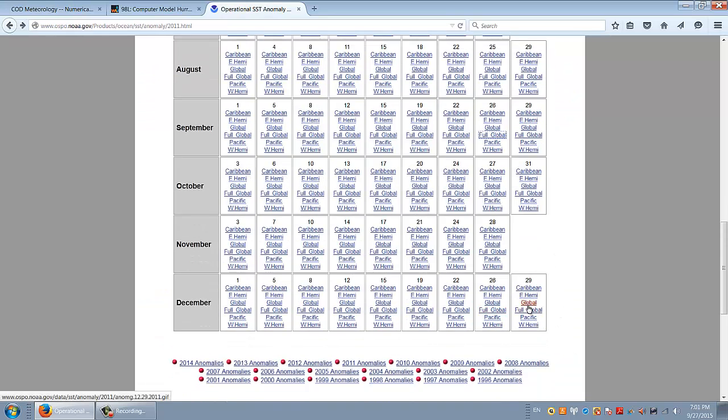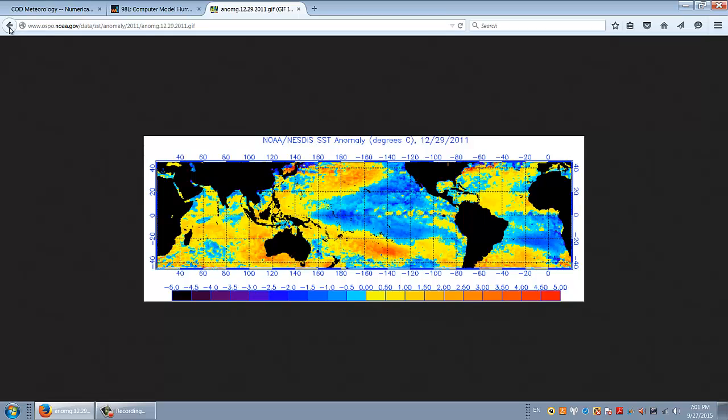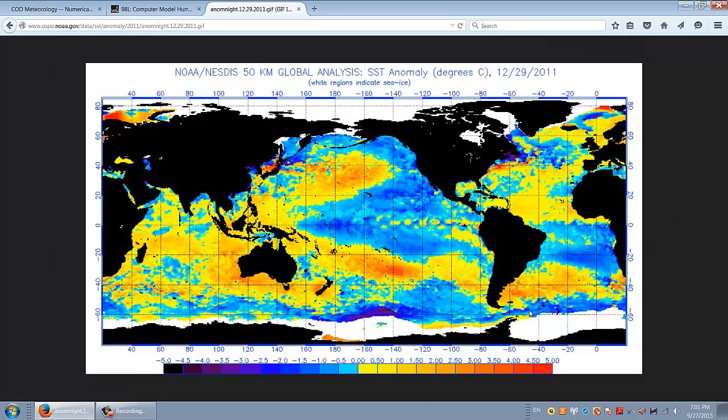Also, end of December. Look at the end of December. And look at both the Atlantic and the Pacific. See how much cooler it is? That's why we didn't get a lot of snow. There's barely any warm here. Look at that. It's mostly cold. I mean, look at all these cold waters here. That's why we didn't really get a lot of snow. See that? All this cold here, all this cold here. Just as bad as it can get for snow.